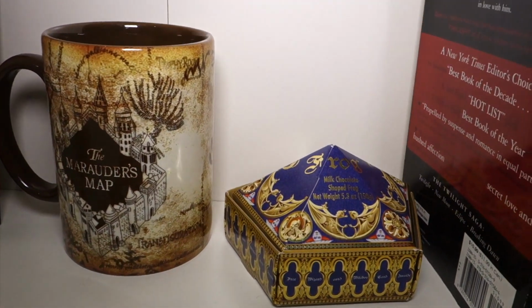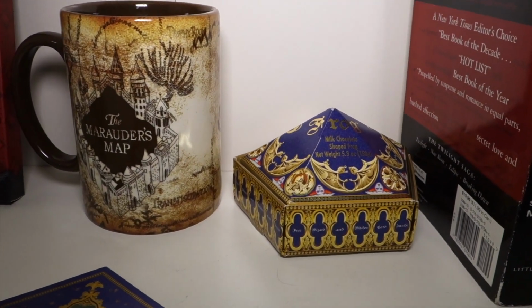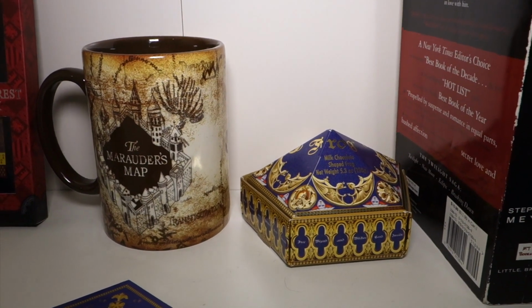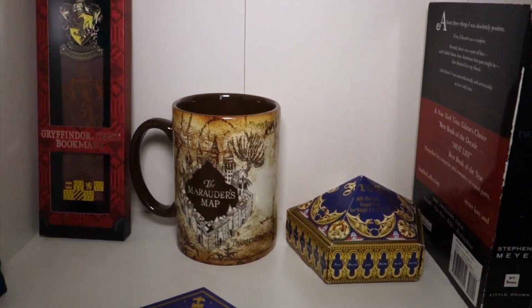And then this is just some random decor. And this is a chocolate frog box that I got from Universal. And of course the frog is done, but it was so good. And I want to get another one if I ever go.